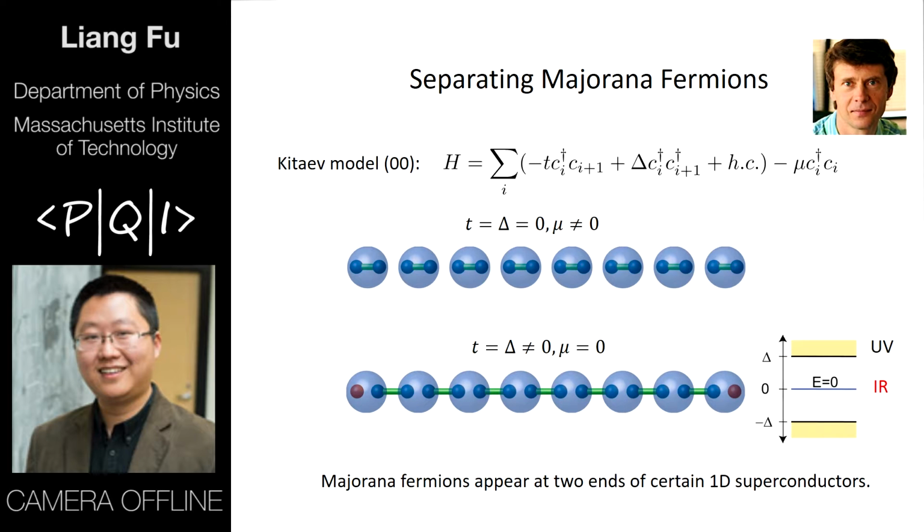Now, if you look at what this Hamiltonian means in terms of the electronic degrees of freedom, this second type of scenario arises when we have a hopping of electrons from site to site, also a pairing of electrons. So this is why Majorana fermions appear at the boundary of a one-dimensional superconductor, okay, instead of a semiconductor.